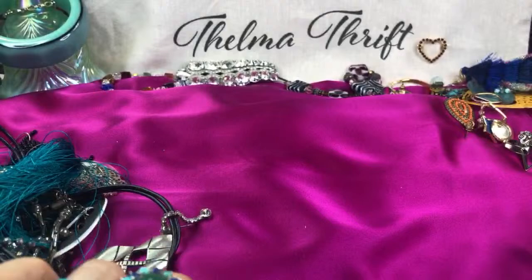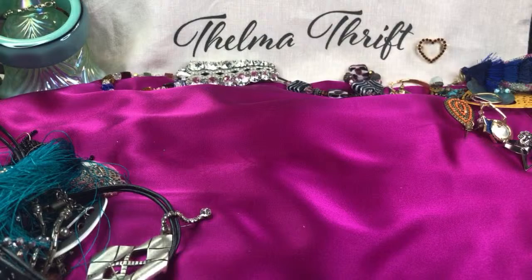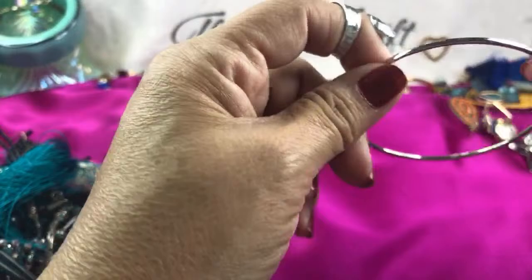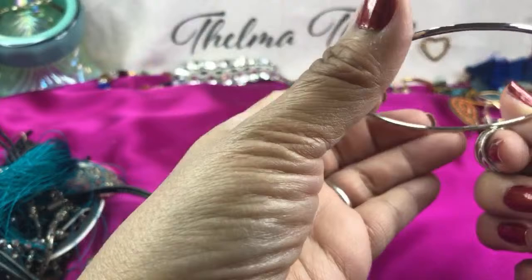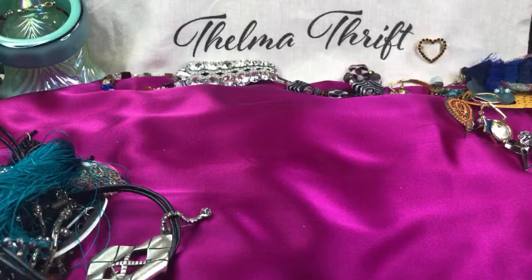Okay, we got a little hippie thing going on here. Peace and love. Stretch bracelet on that. Then we have an interesting bangle. I think it's just silver tone. Kind of heavy, though. I don't see any marks right off the bat. Wait, there's a mark right there. Or is it a seam? Let's see what it says. It's just a seam. Silver tone bangle there.